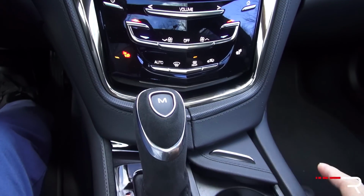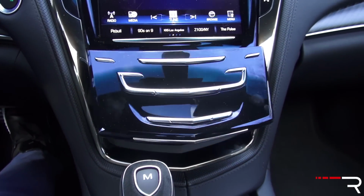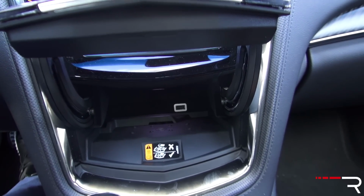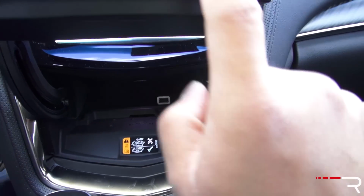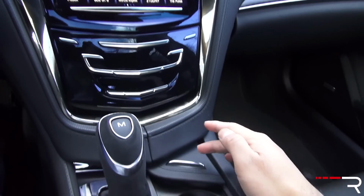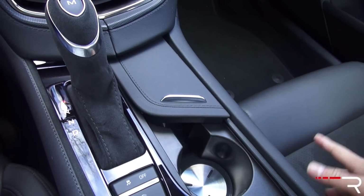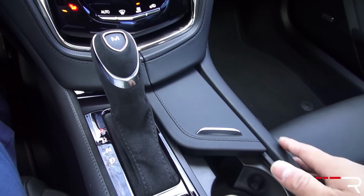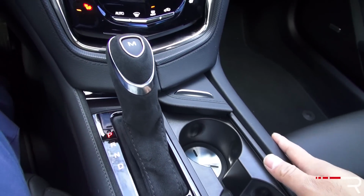Now looking down here, you can see there is a little place where you can stick your finger and it'll reveal a wireless charging pad if your phone is compatible. There's also another USB port there. To close this, just rest your finger on there. It'll close, you don't have to actually push. The cup holder lid is motorized as well. They introduced that on the new CTS a couple years ago. It's a nice gimmicky feature. Definitely something to wow your passengers.